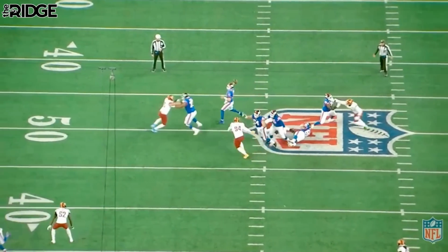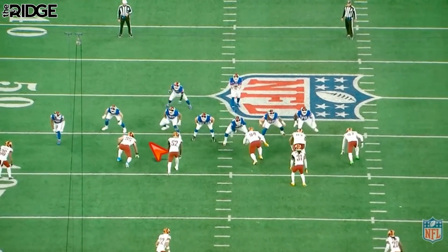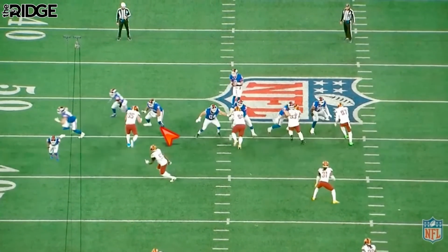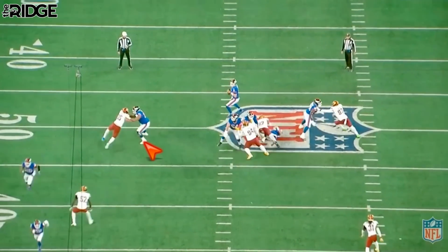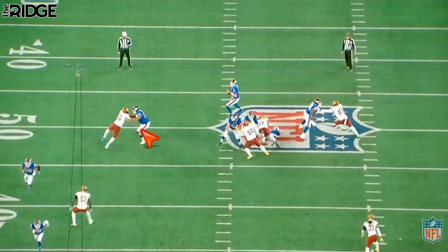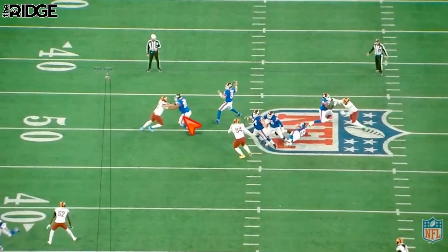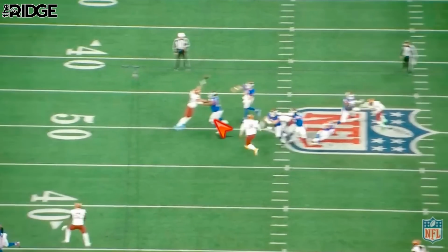Working the two-hand punch. Not overextending, not leaning. And just keeping his feet with good shoulder width apart. Good punch. Watch the left hand. See? High. Let's bring it back in. Bam. Controlling him. Control with the chest plate. See the right hand? Pass rusher's trying to work something with his right hand. Bring it back in.